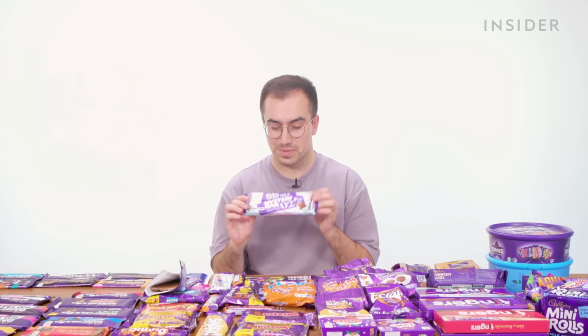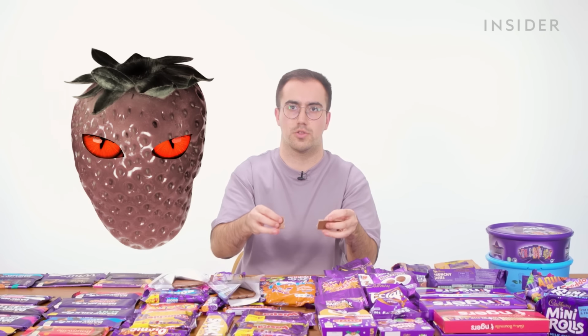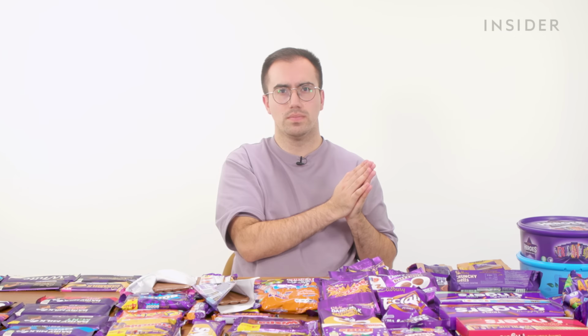While we figure that one out, we'll try mystery bar number 2. Now this one smells aggressively fruity. Catch, Leon. I'm getting quite a lot of very artificial raspberry flavor. I'd be fairly confident in asserting that as raspberry. It might be blueberry.